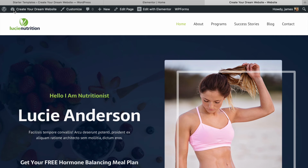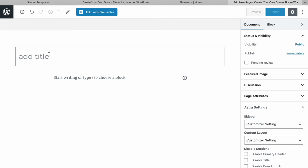Now, what if you wanted to add in a new page? Say, for example, a product page. All you would do is head over here to New and then click on Page. Go ahead and title your page here. And then click Edit with Elementor.